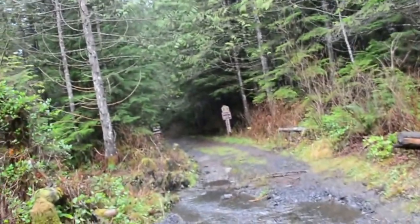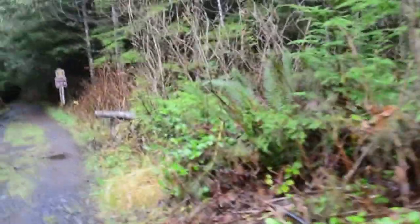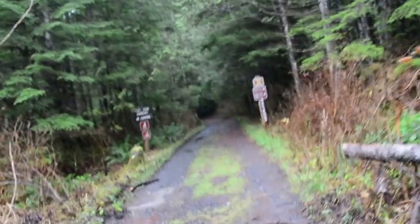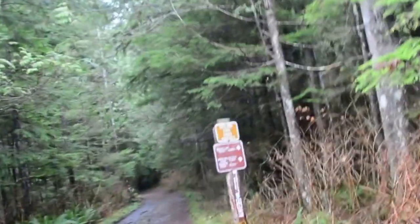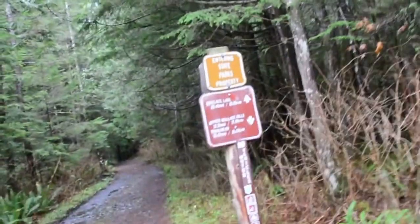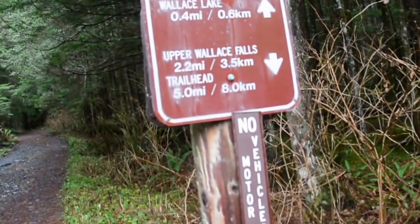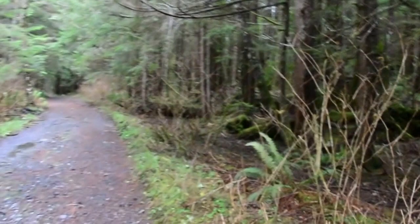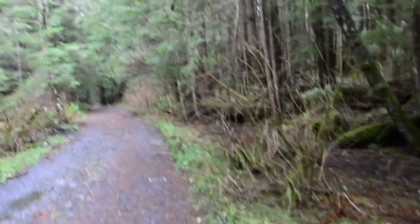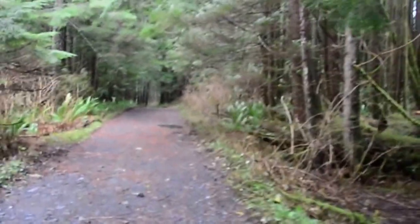I'm just about off of DNR land and back onto state park land. The way to the lake is really, really well marked. Signs everywhere. A fourth of a mile to the lake according to this, but the last two signs I passed said less, so we'll see. Anyway, getting close now. And it's about 11:45. And I guess I do have to be out of here by dark because I think the state park closes at dusk. So I do actually have a little bit of time pressure on this hike.